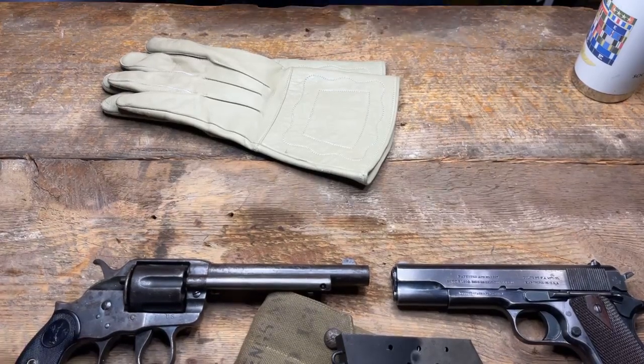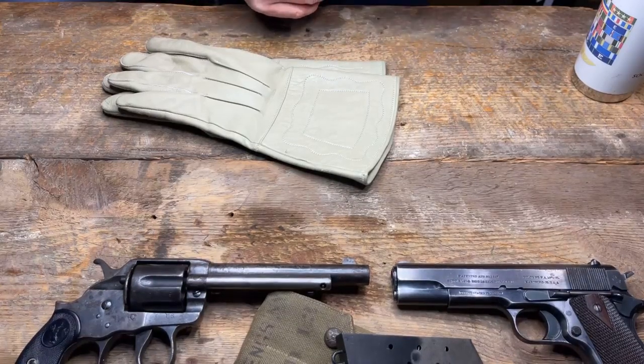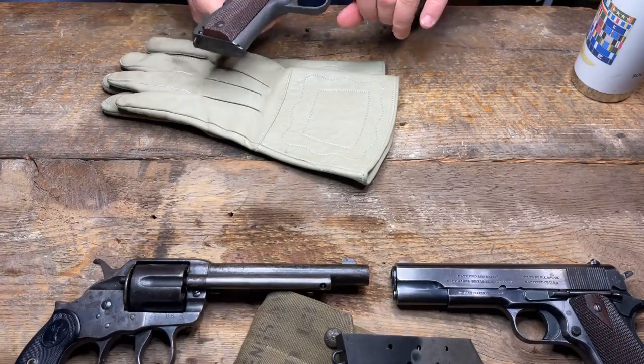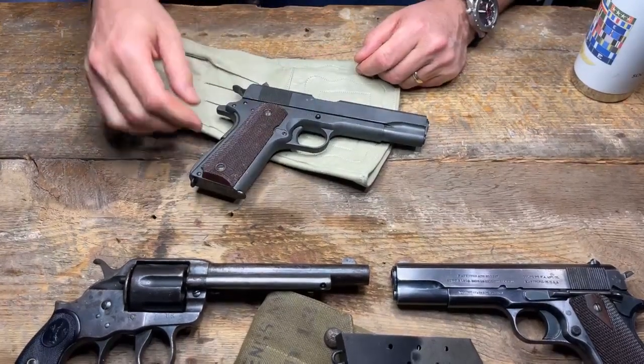Dave, have you gotten any factory letters from Colt for your pistols? No, I need to do that. I've used a lot of those really good resources that I know you 1911 guys are all familiar with on the web to track my dates down. But I really need to get Colt letters.